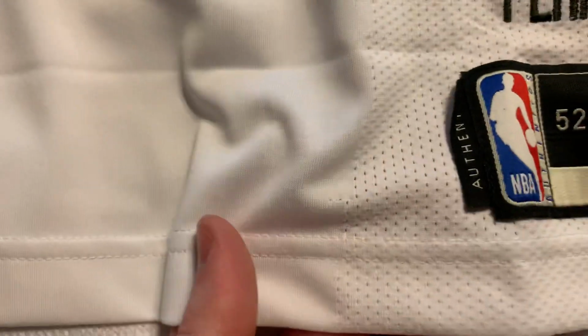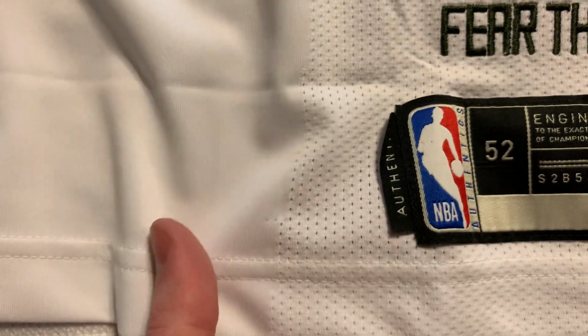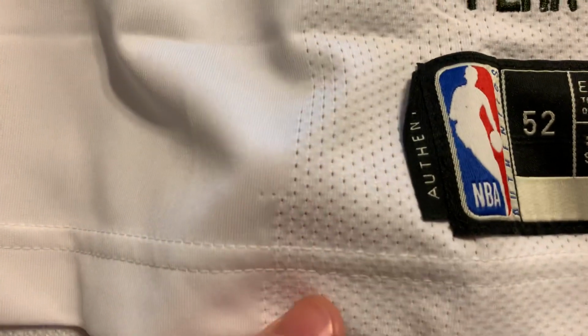And I don't know if you can see it on here. I'll try, but something I don't like the Authentics do with Nike is they put that Nike Connect tab on there, and there's no way to get it off without putting some holes in here.